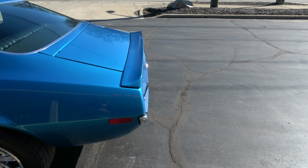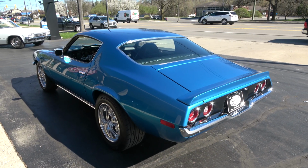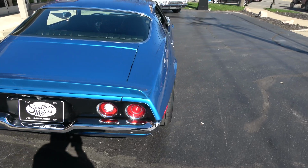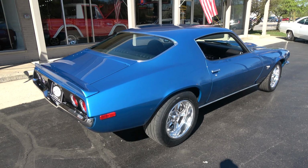Great car. I've actually owned this car now twice. Originally bought the car, traded the car out to a guy in Ohio who had it for a little while, and then I actually just sold it here this past winter to a local guy. Paul's a great guy, but this car was too much for him.